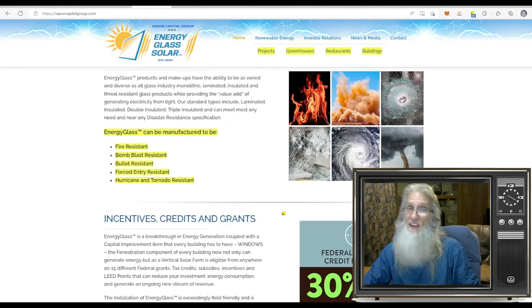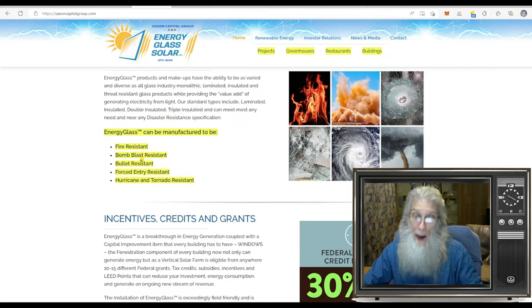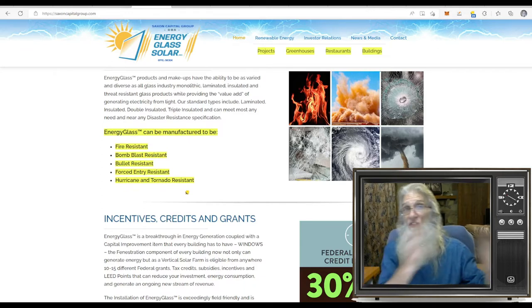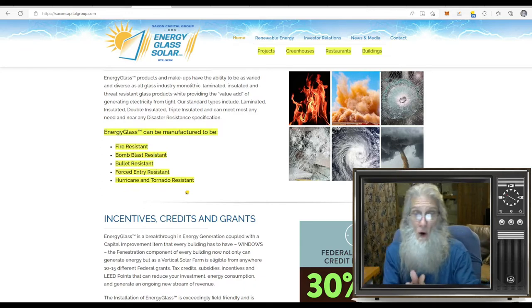And the great thing is, it's just not simple glass. It can be fire resistant, bomb blast resistant, bullet resistant, forced entry resistant, and hurricane and tornado resistant. And this was something they just got a hold of just a little bit ago.